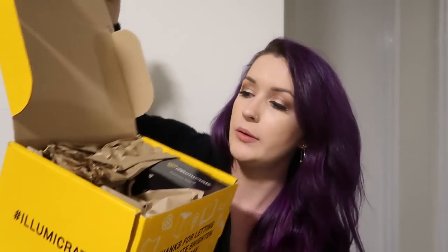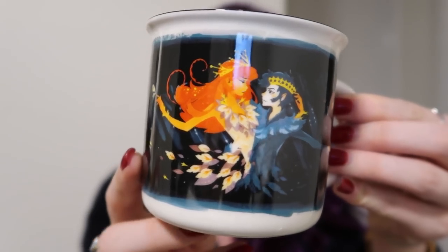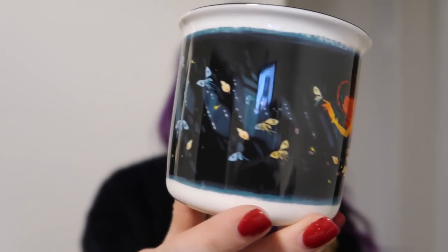Next up is, I believe, the April Illumicrate box. Oh, okay. Let's have a look inside. Oh, there's some pretty things in here. Okay, so first thing we have is this, a mug? Yes, Illumicrate exclusive mug, Moth and Mirth, inspired by The Wicked King by Holly Black, designed by Rosie Thorns 88. Ooh, that's a big mug. Wow. Oh my God, that is gorgeous. How stunning. Oh my gosh.